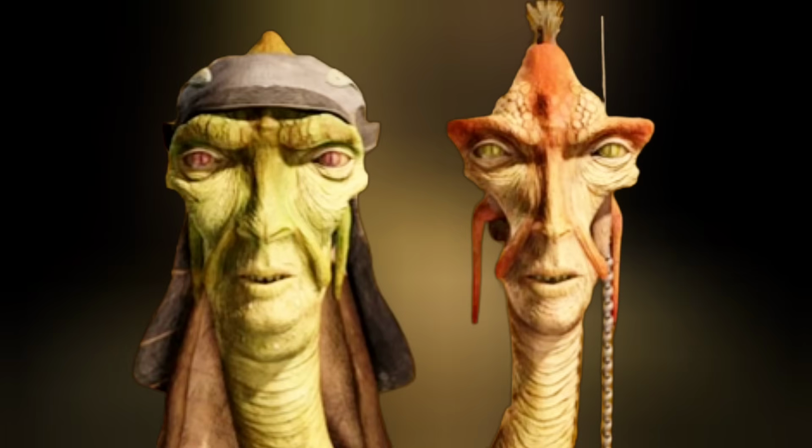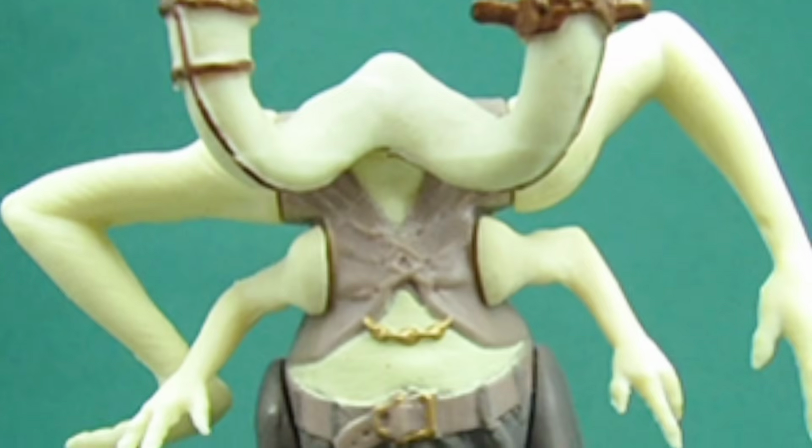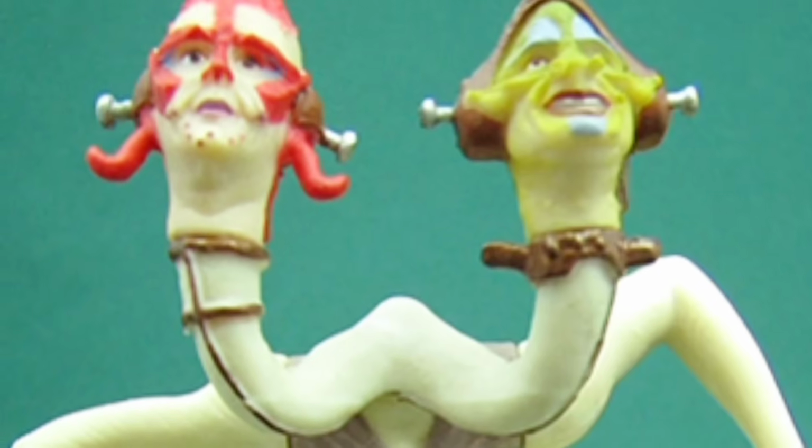They are low-key kinda terrifying. Like, just imagine one of these guys popping outside of your window at night. But funny enough, the original Fode and Beed action figure used their original look.